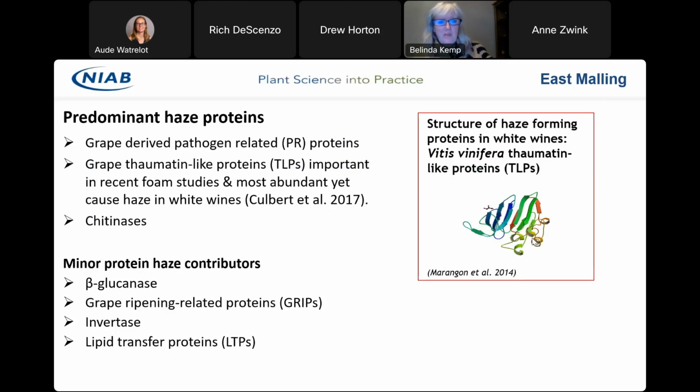But the grape ripening related proteins and the LTPs, the lipid ones, it's tough to find any work on those, and that's probably because they're not so important as the others. But we never know. Things might change with climate change as ripening changes.